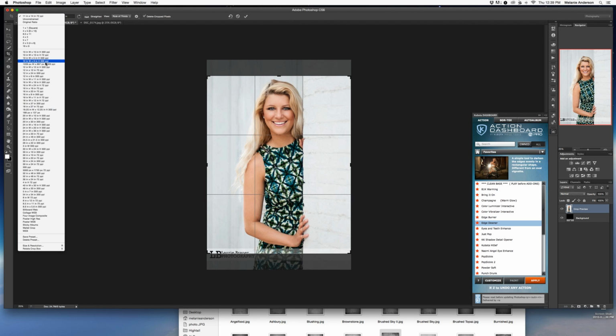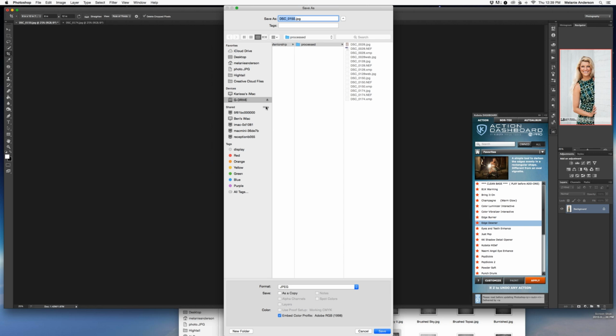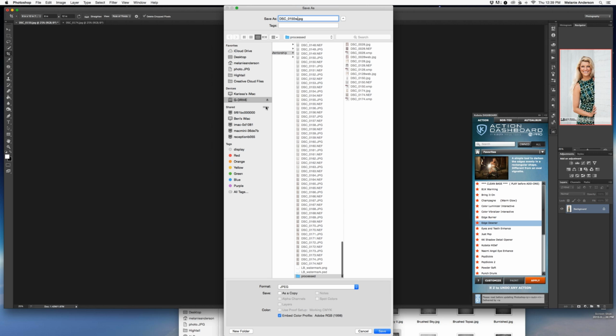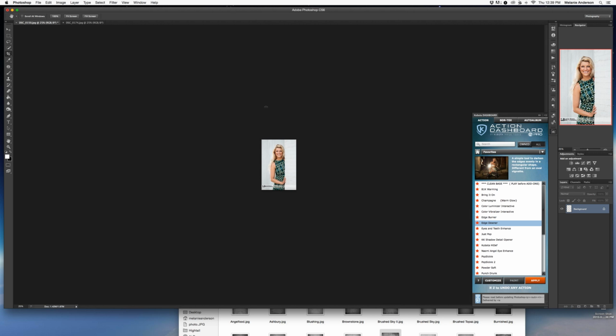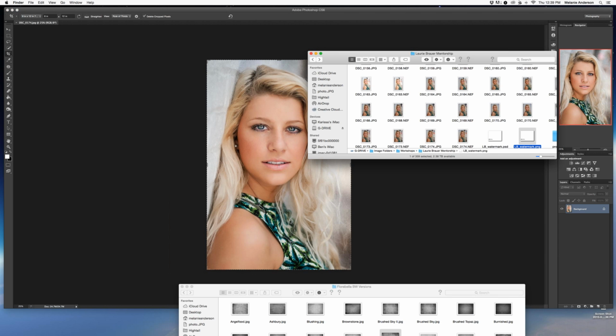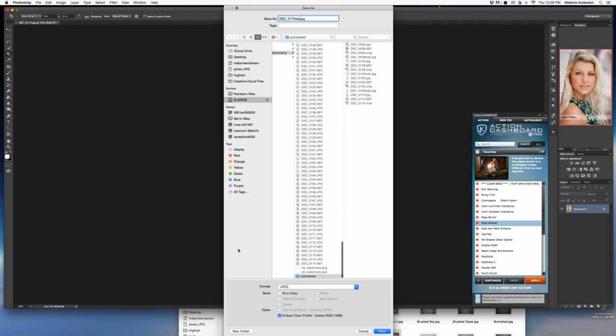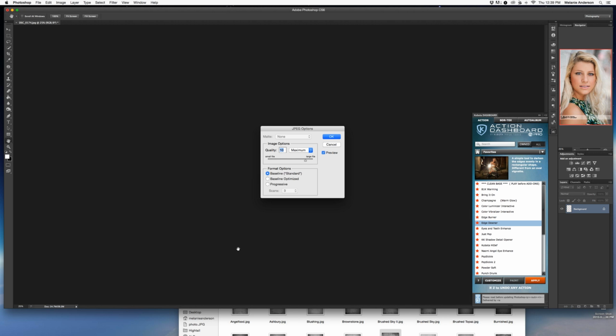Now this one we did crop as the 12:8, so I do have a setting for that. 8:12:72. Crop it, flatten it, save as, web. The last one here. Crop it, web.